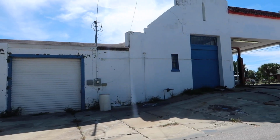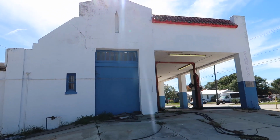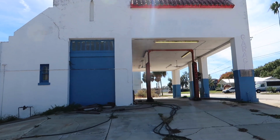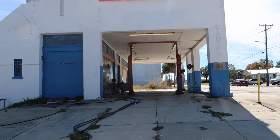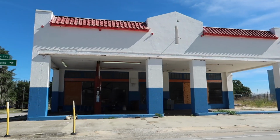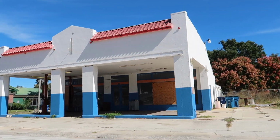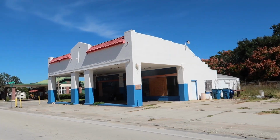Another old filling station here on the corner. Look at the old lifts. Looks like this has power. Scenic Highway and 3rd Street. Oh, that's a relic right there. That's cool. Looks like someone's trying to restore that. Hope they do, it's awesome.